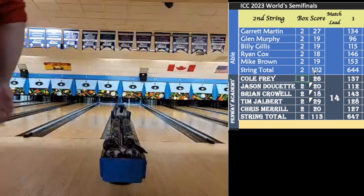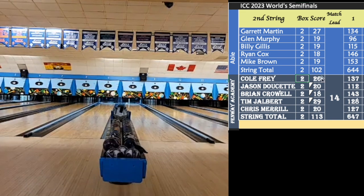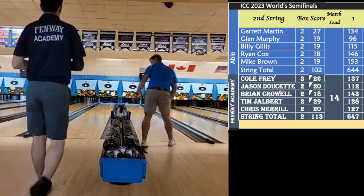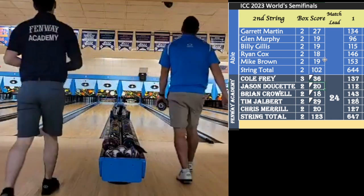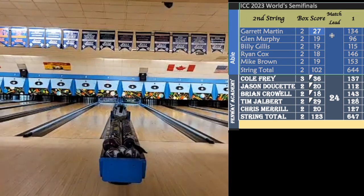What a shot. What a pickup. That had to be exactly what he was aiming for. A bowler of Frey's caliber wouldn't miss by 6 or 8 inches like that, and hit it perfectly on the cap. Nice spare. And how about that? A 24-pin lead now.